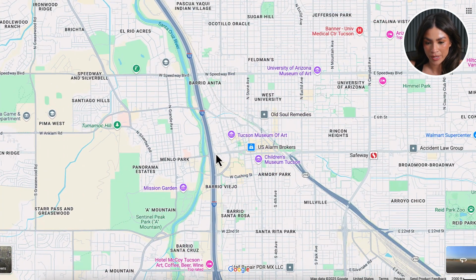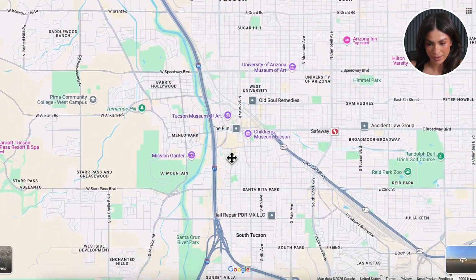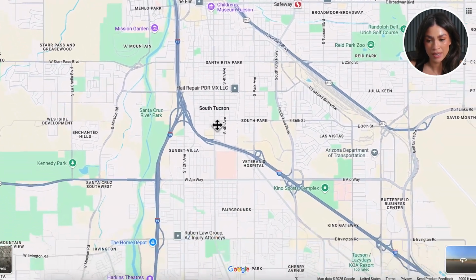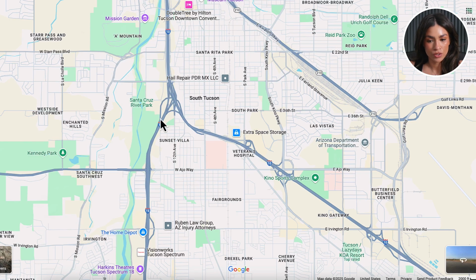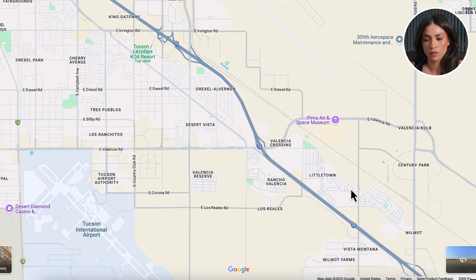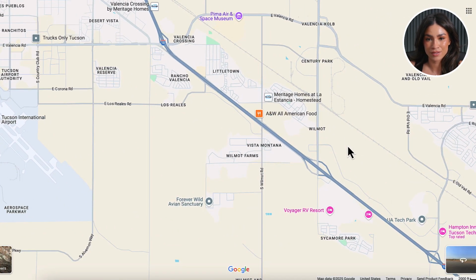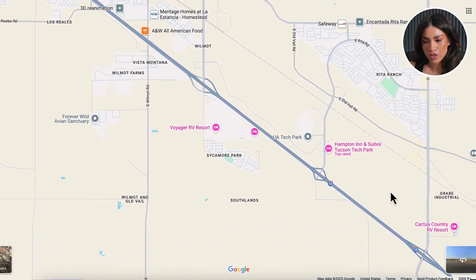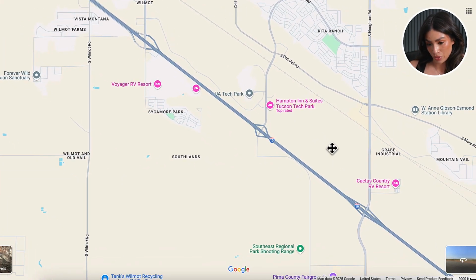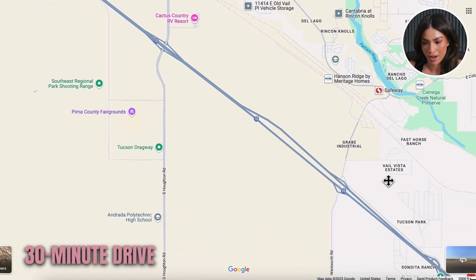So we are going to be getting onto the I-10, and we are going to be headed south and then headed southeast. So don't take the I-19, you take the I-10, and you're just gonna keep going. And the great thing about living in Vail is that you have close access to the interstate. So from downtown Tucson to this community, it's about 25 minutes, 30 minutes given traffic.